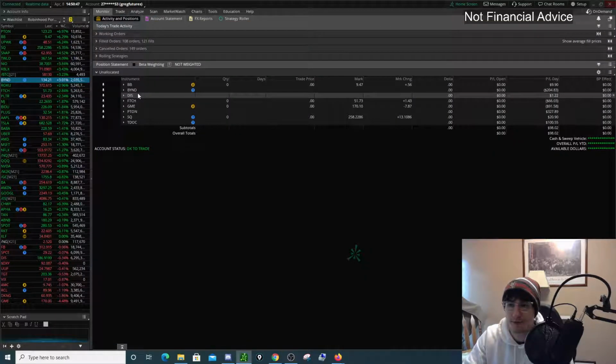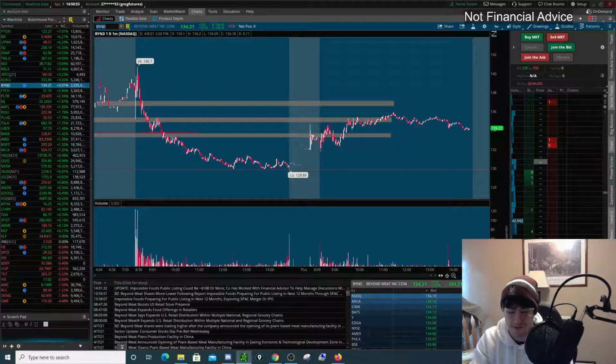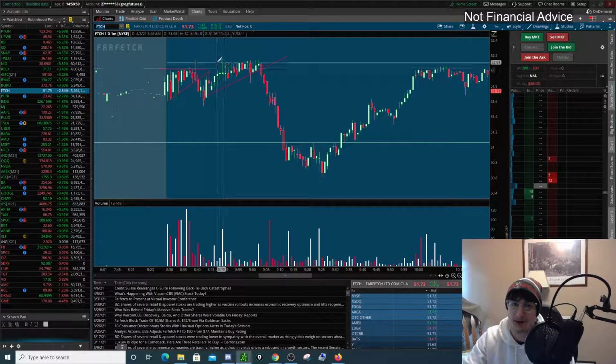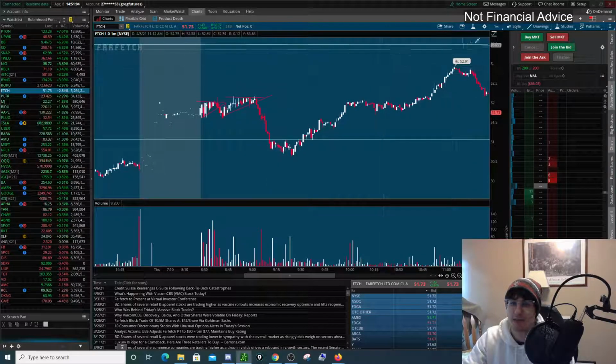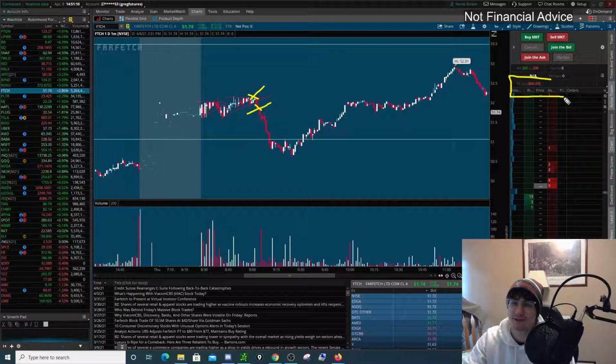Let's talk about the other big trades. So, a small little break-even trade on Disney, and a small little loss on FTCH. If we talk about FTCH right here, we had this little wedge pattern. I thought this was a nice, good bull flag pattern for a move up to 52.90, 53. So I went ahead and bought FTCH as it broke out. It was a false breakout, stopped out, minus $66 on FTCH.